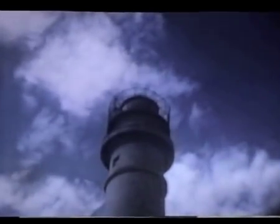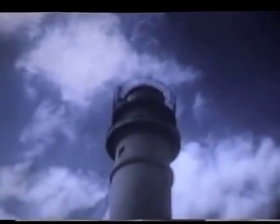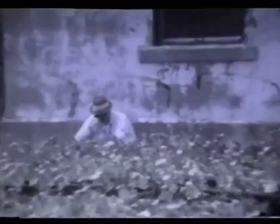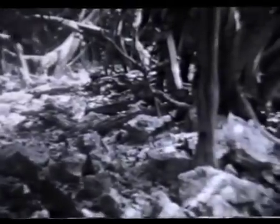More man-of-war bird. It was hot. Did I mention it was hot? It's May in the Caribbean. It's going to be hot. And this is a sample of the terrain. It's always like this, rocky and tangled undergrowth, very difficult to navigate.